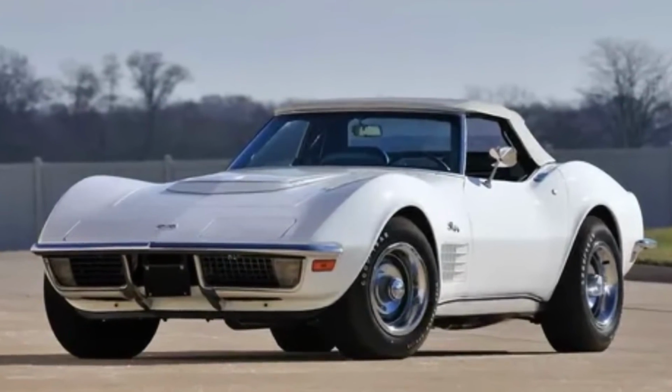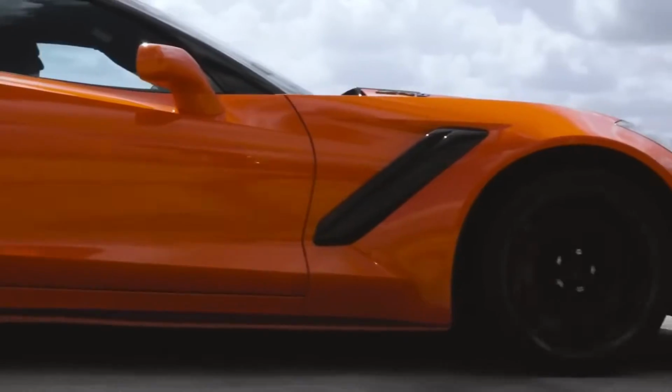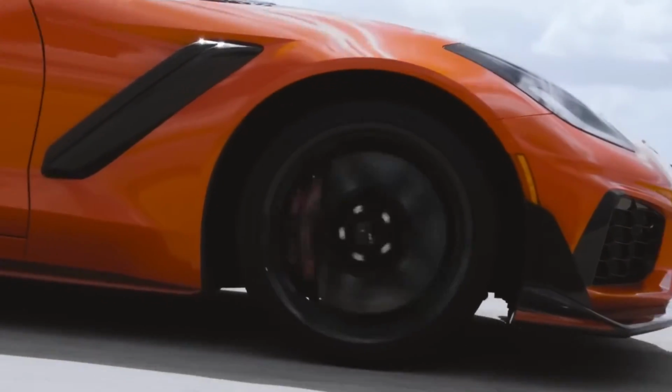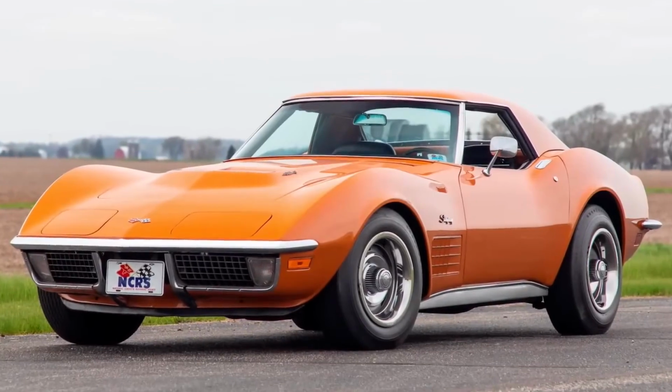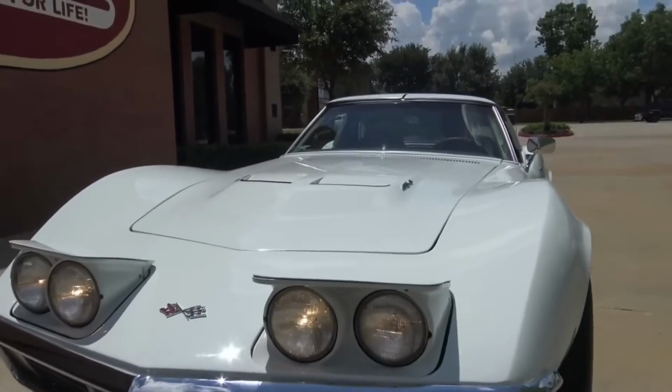The 71 ZR1 had its unique charm, featuring body color roof panels, a removable rear window, rally wheels, and a luggage rack. While it might not have had the raw power of its big block counterparts, its rarity makes it highly coveted. Only 8 units were produced.